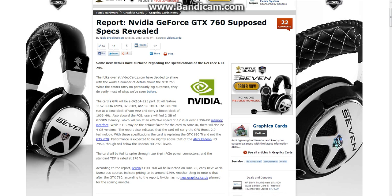$300 for a 760? Well, just interrupt my own sentence. This is a $250 card, NVIDIA. It's barely better than the 7950 with more VRAM. Why do people get this card over the 7950? You gotta price this at $250 and put it up against the 7870.